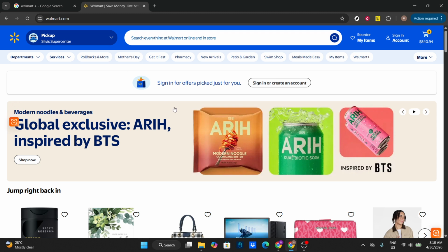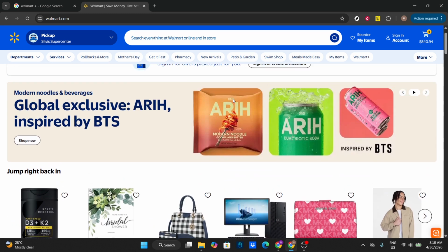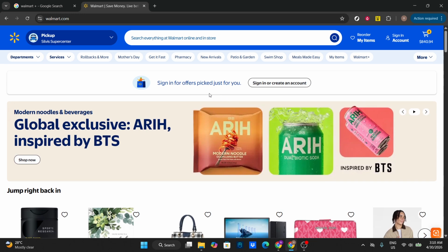Once the homepage loads, take a second to glance at the top of the page to make sure your location or preferred store is set correctly, because availability and pricing can vary by region. You don't have to change anything now, but it's helpful to know what store Walmart thinks you're shopping from.